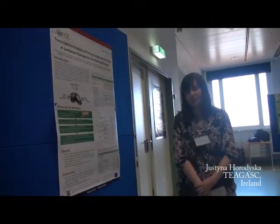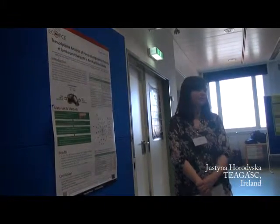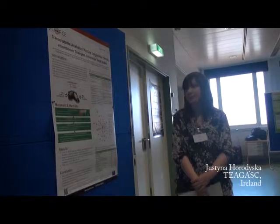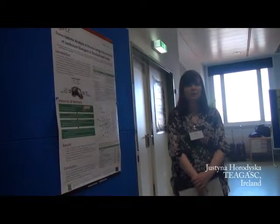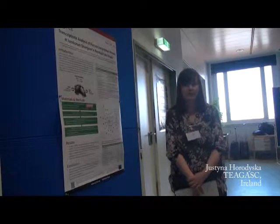And we did note that many of these functions are also important in meat quality, and many of the genes that we saw have previously been shown to be associated with meat quality. So we'll be very interested to look at the meat quality in this model as well.